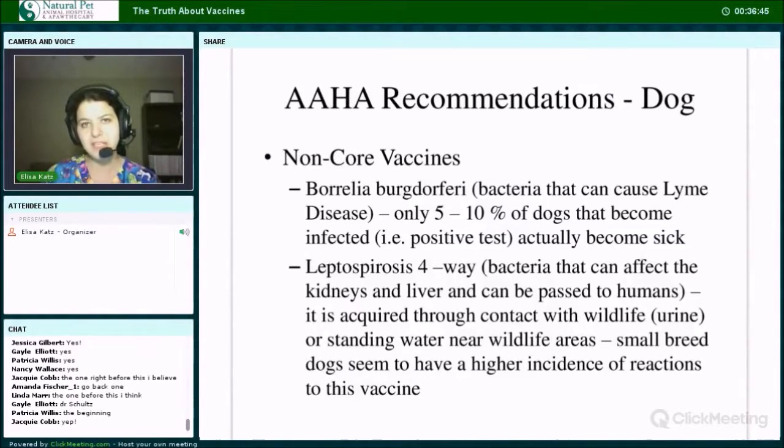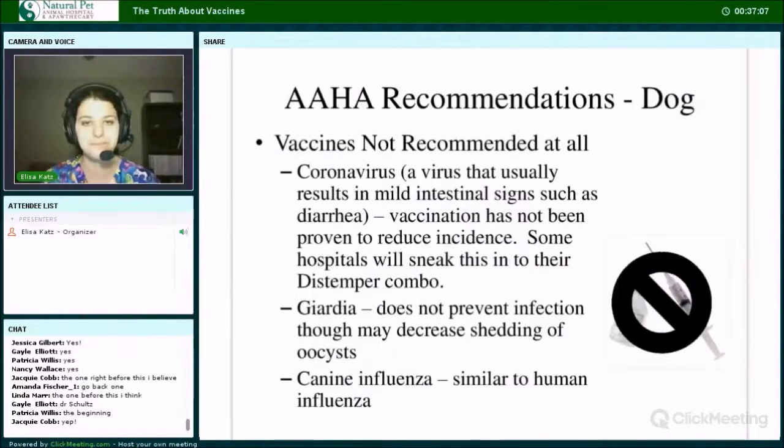So it's my opinion that this bacteria is only a problem when the patient's already stressed out through heavy work, exercise, poor diet, some other kind of stress. This particular vaccine also appears to be the one that I and others have seen a lot more of the real severe reactions to, particularly in small breed dogs.